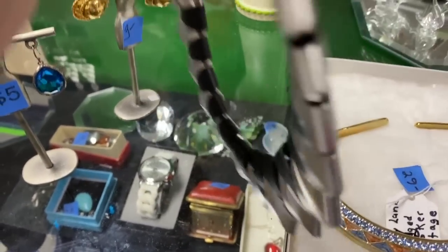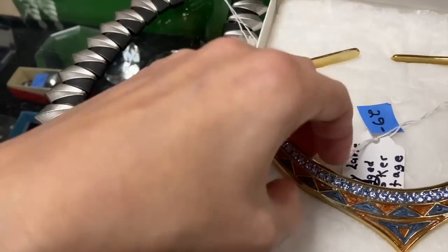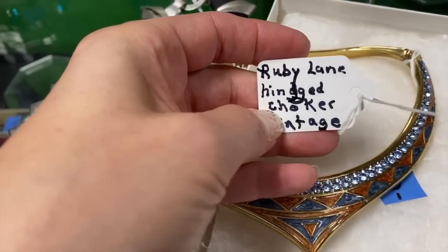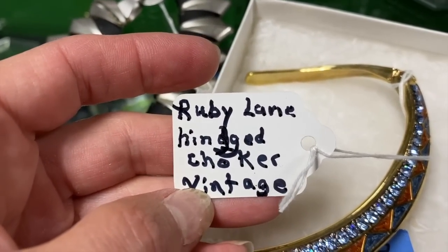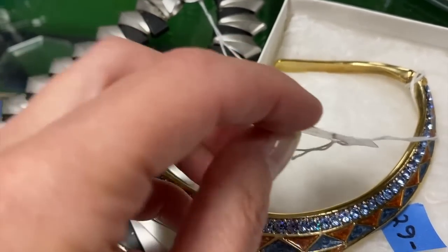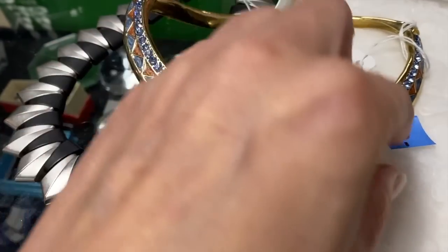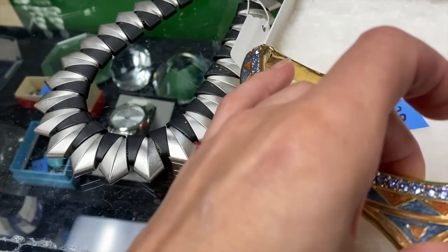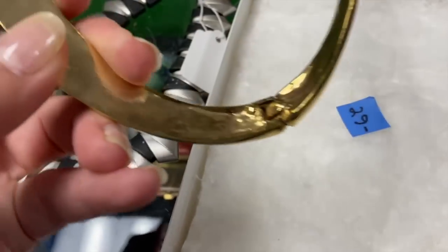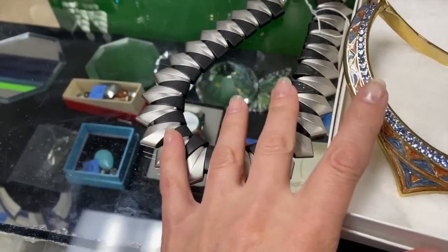Interesting clasp. I'm going to check that with the loop for a signature. And then this says... Do you want a loop? Oh, I have one. Okay. This one says Ruby Lane hinged choker vintage. Oh, it says 29. Interesting. All right, I'm going to check that one too. I like that one. I like these.